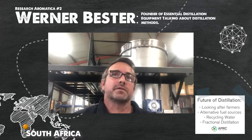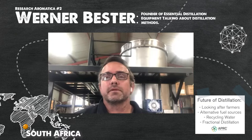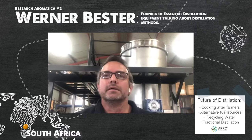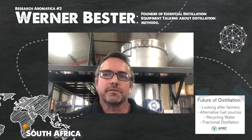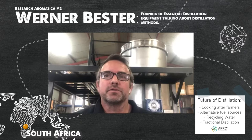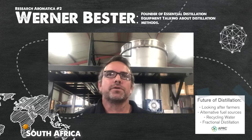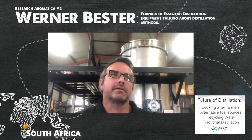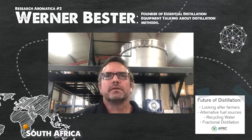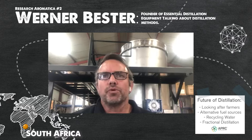The future of distillation has obviously got a lot to do with sustainability and looking after the small farmer more than we have in the past. Making sure that they get enough of an income, using alternative fuel sources such as solar energy to a bigger degree, although solar is available. In the case of generating steam, there are plants, but they are enormous. So there's no really commercial small unit available.